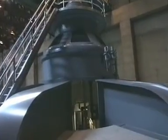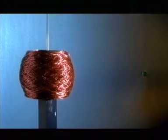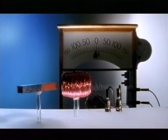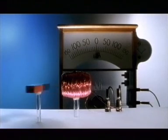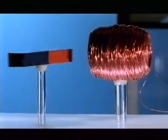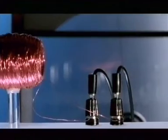But how do the generators make electricity? A voltage is generated or induced in a coil of wire when a magnet passes through it. If a magnet rotates near a coil of wire, an electric current is produced in the wire. The rotation of the magnet produces alternating current. That means that the current is continuously changing direction.